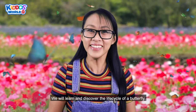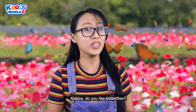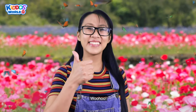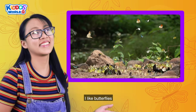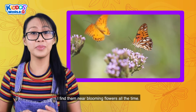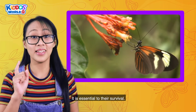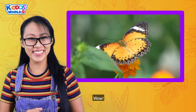Great! We will learn and discover the life cycle of a butterfly. Woohoo! Kiddos, do you like butterflies? Yes! Because I sure do. I like butterflies because they're colorful and beautiful. I find them near blooming flowers all the time. The reason for this is that butterflies eat nectar from flowers. It is essential to their survival. Isn't that amazing? Wow!